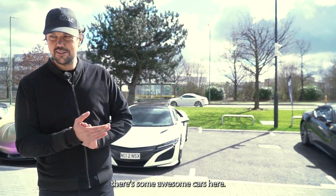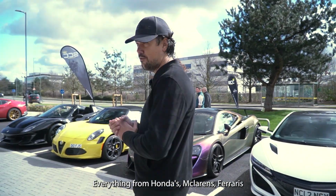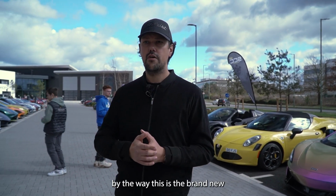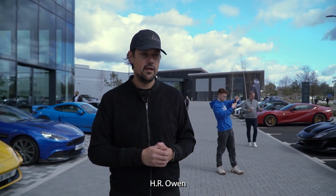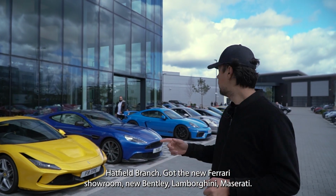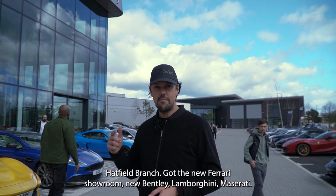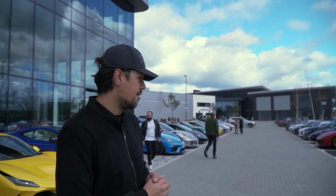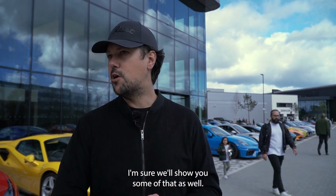There's some awesome cars here. Everything from Hondas, McLarens, Ferraris. By the way, this is the brand new HR Owen Hatfield branch. Got new Ferrari showroom, new Bentley, Lamborghini, Maserati. We've just had a guided tour and the place is unreal. So I'm sure we'll show you some of that as well.